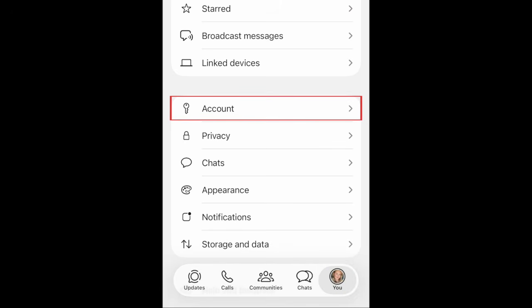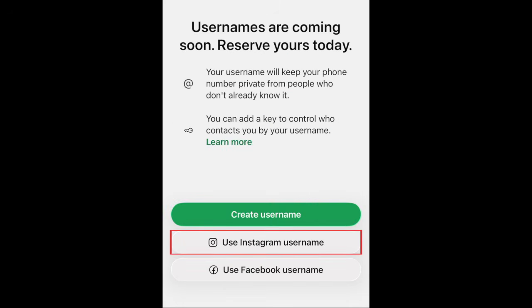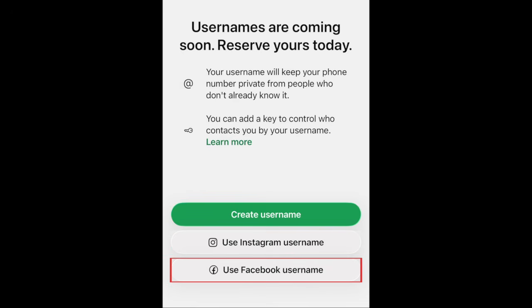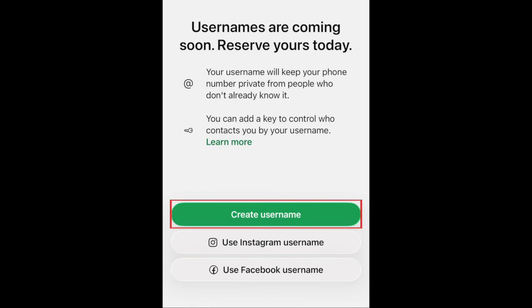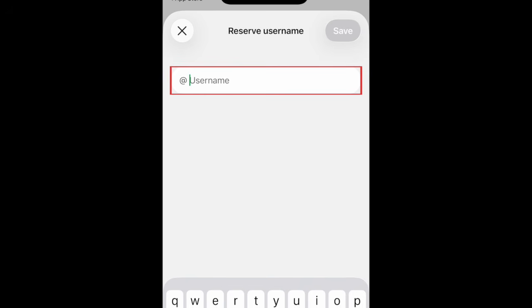Tap Account. Then select Username. Then you can choose to use the same username you have on Instagram or Facebook, or create a new username. I'm picking the Create option. Now type in the username you want to use.